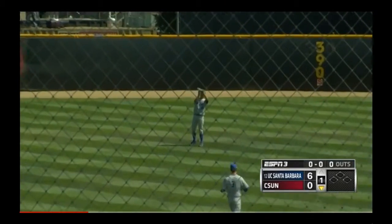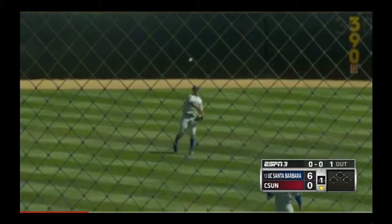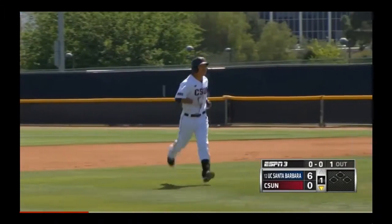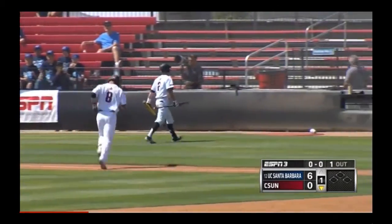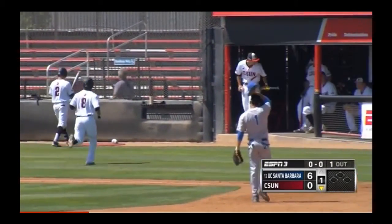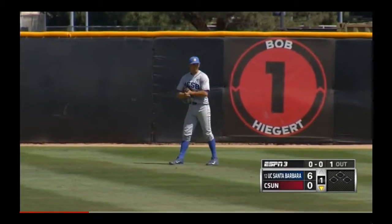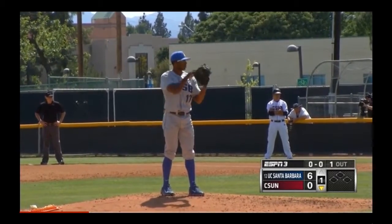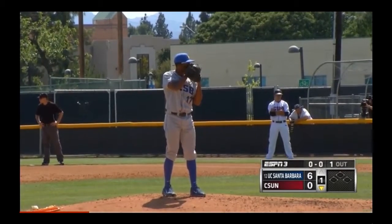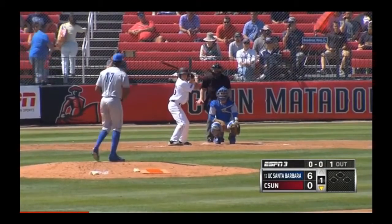That'll be an easy one for Kalika. He will take a few steps in, but he's right there, and he's under it, makes the catch. That's the first out for the Matadors today. Fly out to center field. Pack saw a total of 6 pitches in that opportunity, but not able to get anything done with it. And it's the first out here for the Matadors.